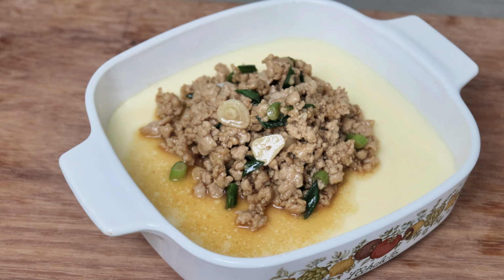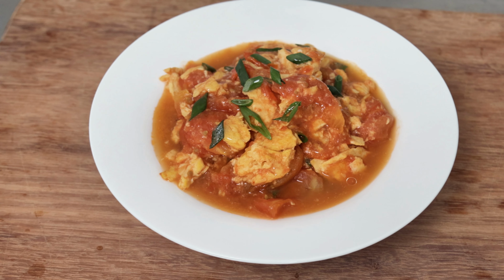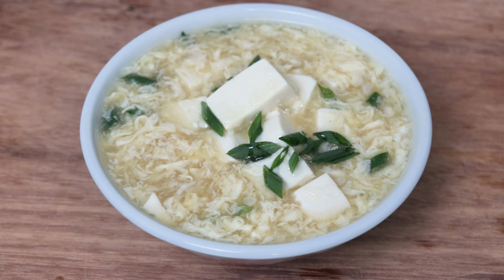A steamed egg with minced pork, savory egg and tomato stir fry, and a hearty egg drop soup. Even if you are a kitchen newbie, these dishes will satisfy everybody's taste buds. So, let's get cracking into some exciting meals that will have your family asking for seconds.